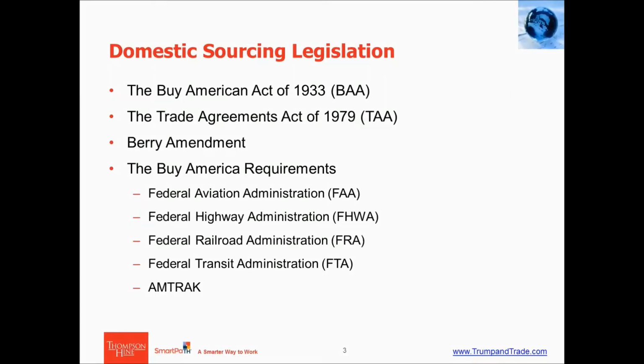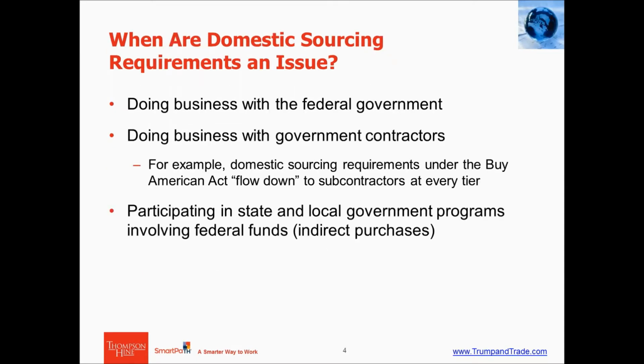Agencies that typically administer those statutes that have domestic sourcing requirements, or that authorize the agencies to award grants for funding local projects. Turning to the next slide, slide 4, these are the typical situations where a government contractor, or any business for that matter, is going to run into domestic sourcing requirements.